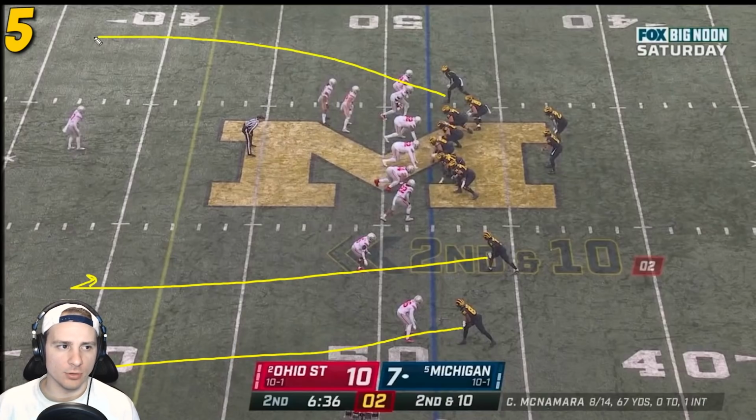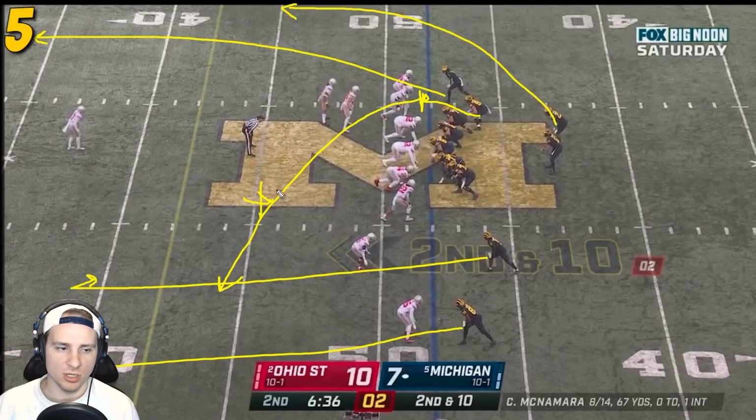Kind of a clear out go route here from Andrel Anthony. Wheel route here from Hassan Haskins. And then Schoonmaker, he's going to block here initially before going out on his crossing route here. This is eventually what gets thrown. You got man coverage here for Ohio State. Press here on Andrel Anthony. This guy is going to carry out on the wheel route. And this is the final guy responsible for Schoonmaker.